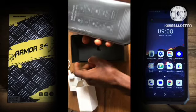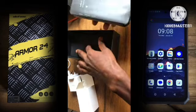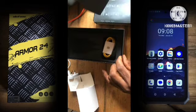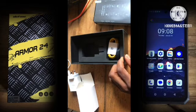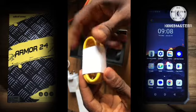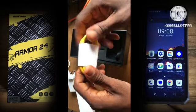Okay, so one other thing I'll talk about is the portability of carrying this phone about. This is a humongous phone, I must say. It's a very huge phone. So I actually find it difficult because I'm the kind of person who doesn't really like carrying huge devices. I prefer carrying portable devices about.